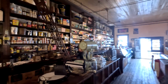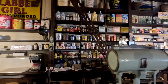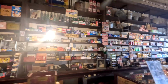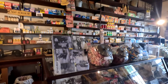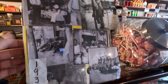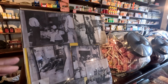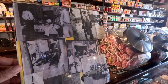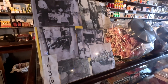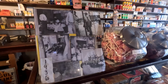And over here on this side, the shelves are stocked with some various vintage items. We've got some modern items in there as well, but also vintage items over here, which is really neat to see. This is 1936 right here. And seeing this picture reminds me that Dorothea Lange actually came through here and took photos of this store and the Dickey Farms store across the street, which maybe these photos from 1936 are some of her photos.